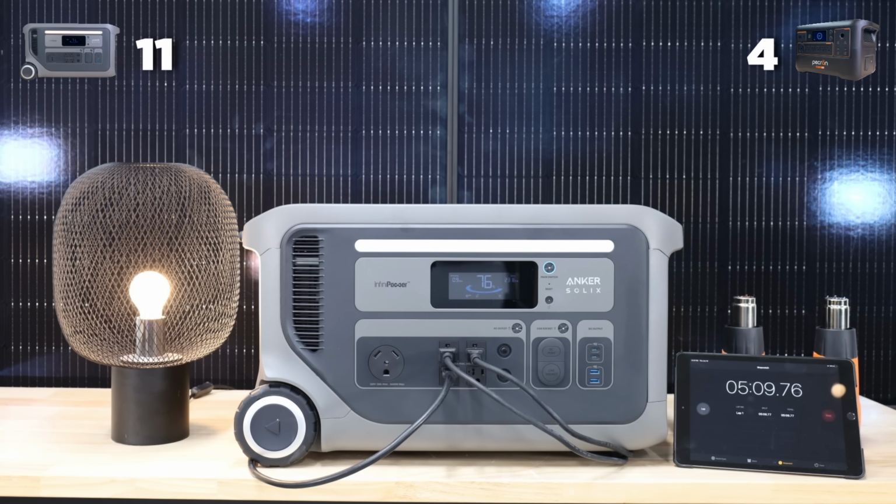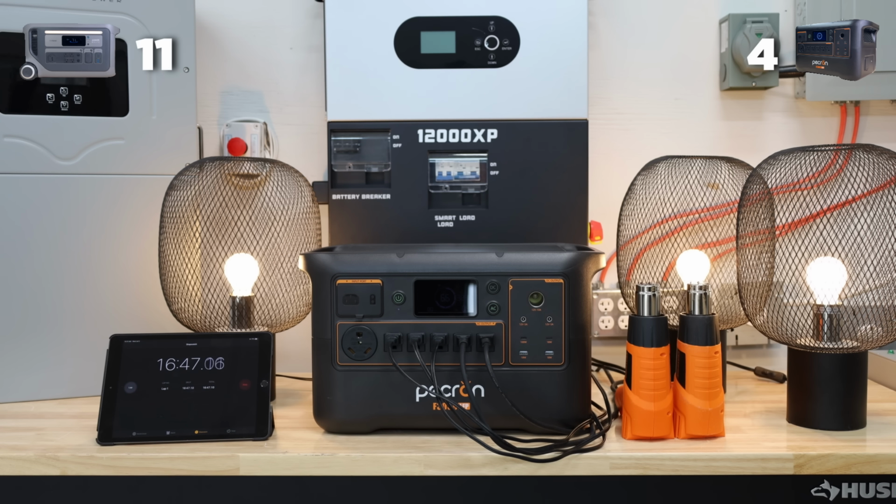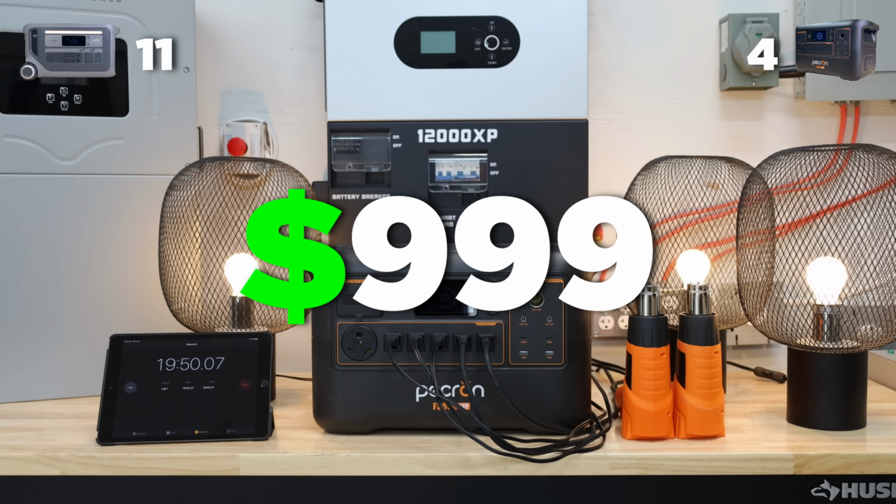And finally, price. This is where Pecron makes its big swing. At the time of this video, the Anker is $16.99, and the Pecron is only $9.99. This is a really big price difference. Pecron needed that point. The Anker is clearly ahead, but you're gonna pay for it.